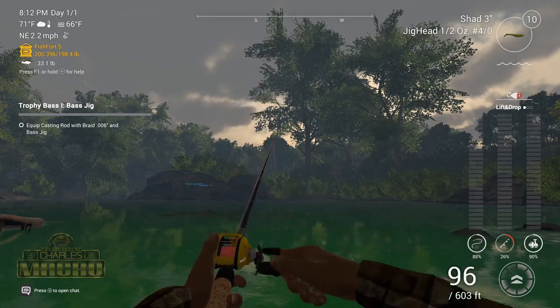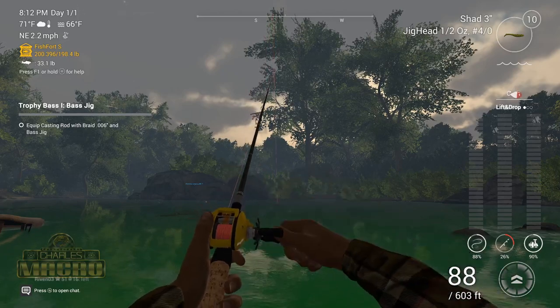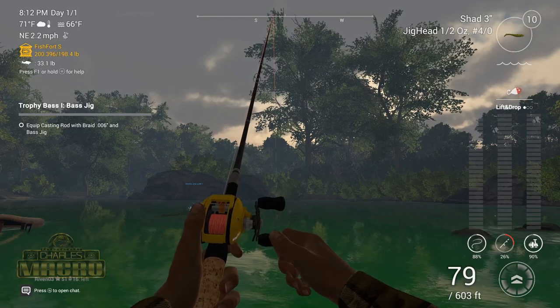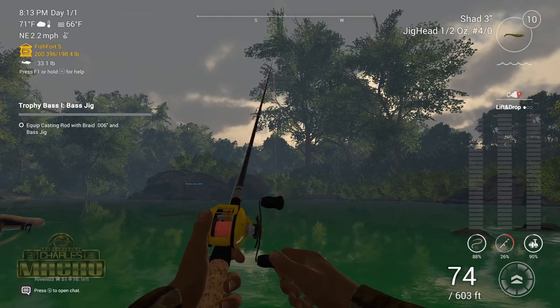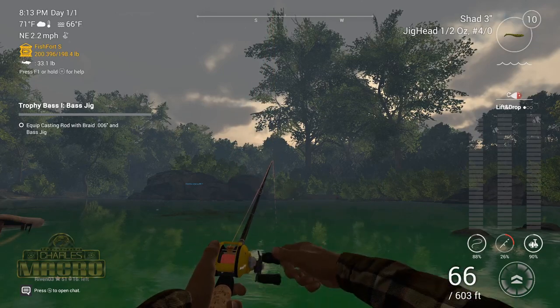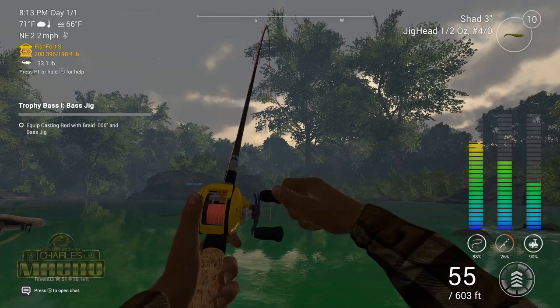So, lift, reel. Again, this is your technique for the lift and drop. You can do the slow one where you hold it for a second. Reel. Oh, and we got another hit.